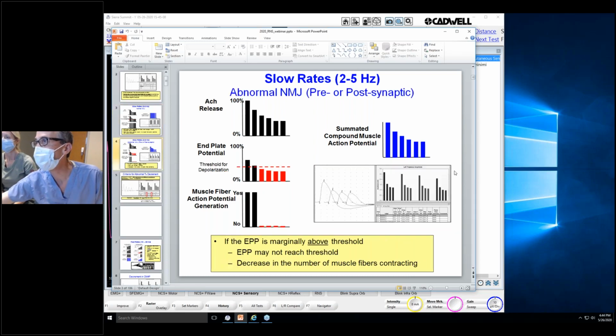Well, what happens in disease is that, particularly myasthenia gravis, which is much more common than presynaptic neuromuscular junction disorders, in myasthenia gravis, we have the normal amount of acetylcholine. So with each shock, the acetylcholine is reduced, and that will reduce the end plate potential. But what's different than a normal person is the end plate potential already starts out low because the acetylcholine receptors aren't functioning or they're blocked by the antibodies.